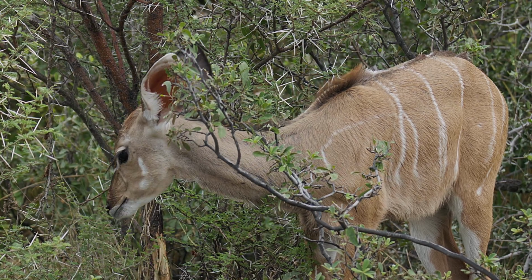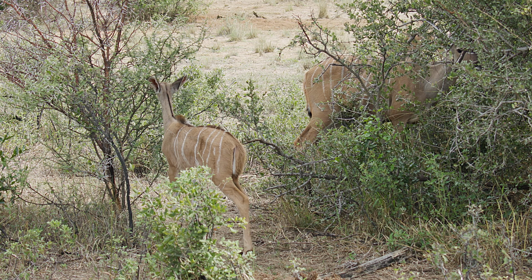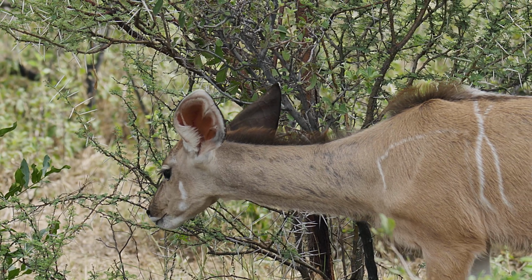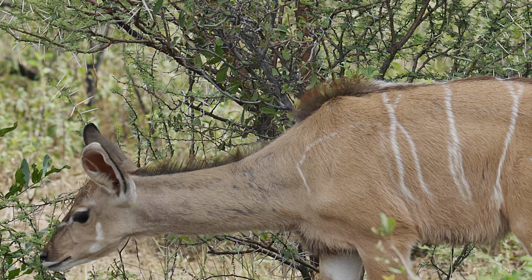Kudus are browsers. Similar to other antelopes, female animals don't carry horns. During March, one finds many young animals in the company of their mother. The youngsters are born mostly during November.